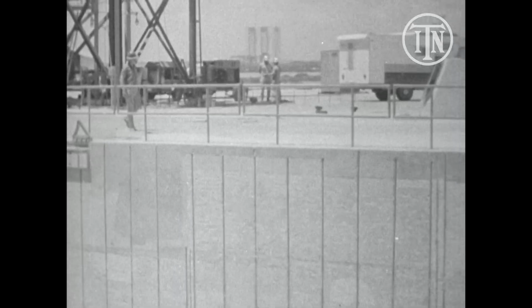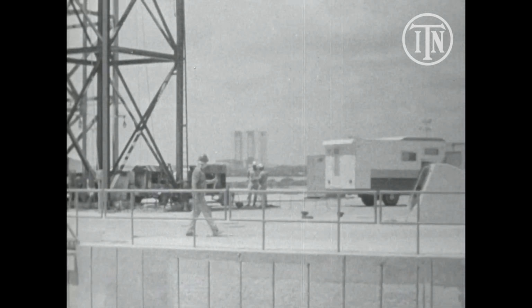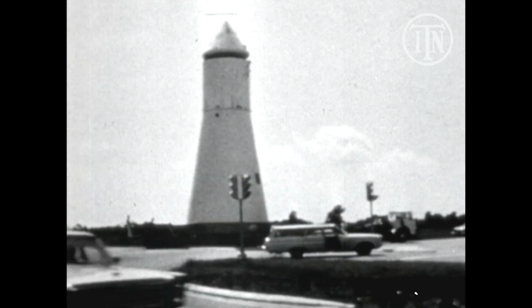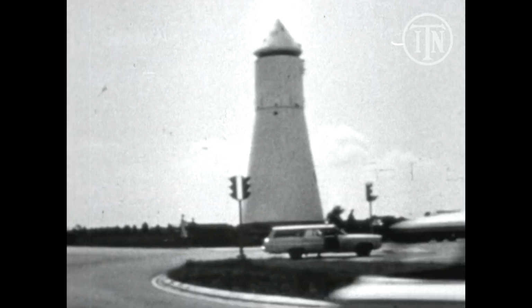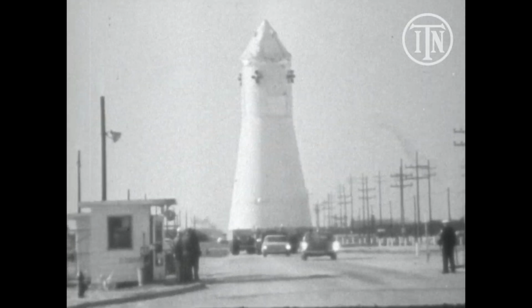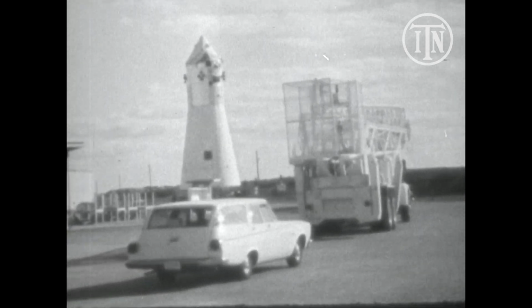So much for the rocket. Now for the moonship it will carry. This is America's moonship, Apollo. 45 tons of it, the heaviest spaceship yet. It's never been tested by men in space though. Grissom, White and Chafee were to have taken it up in 3 weeks' time.